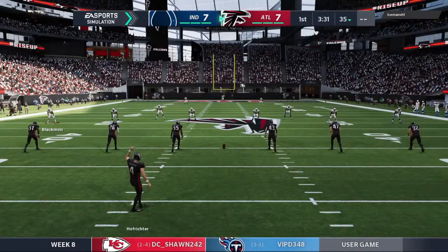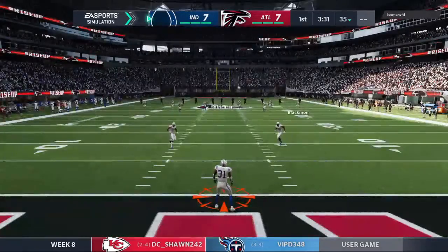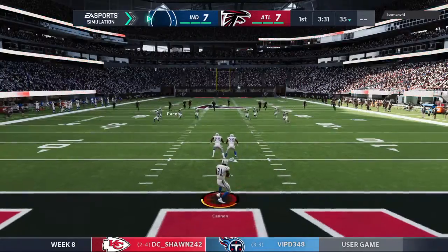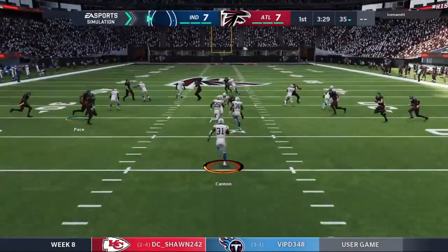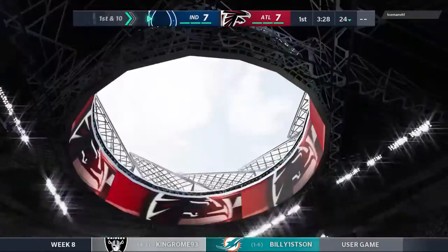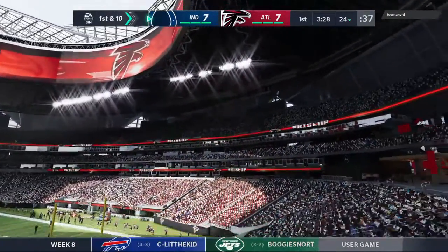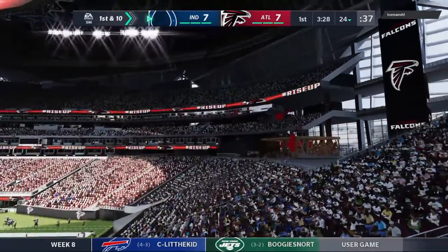To kick off for the Falcons. Each team's had it. Each team has scored. 7-7 here as the kick's away. And he brings us out past the 20 to the 24. Return. The Colts take over 1st and 10 at their own 24-yard line.